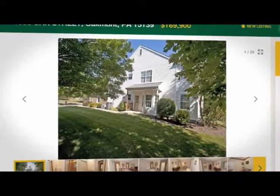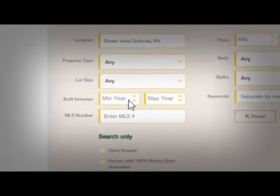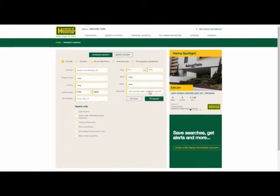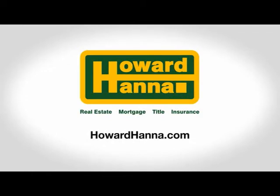Looking for a new home or perhaps an older one with character? Use our built between feature to show the age of home you're looking for. How about a place to store your wine collection? Our keyword search lets you search for amenities and features like wine cellars, granite countertops, sprinkler systems, or anything else on your wish list. You can also search for open houses on a particular day, homes that just came on the market, and homes with our Howard Hanna 100% money-back guarantee. So when you know what you want in your next home, find it the easy way at howardhanna.com.